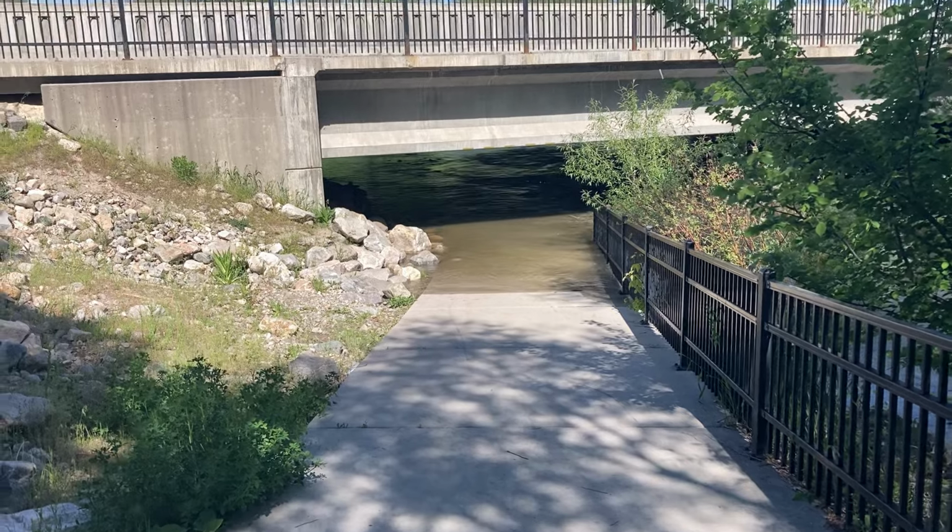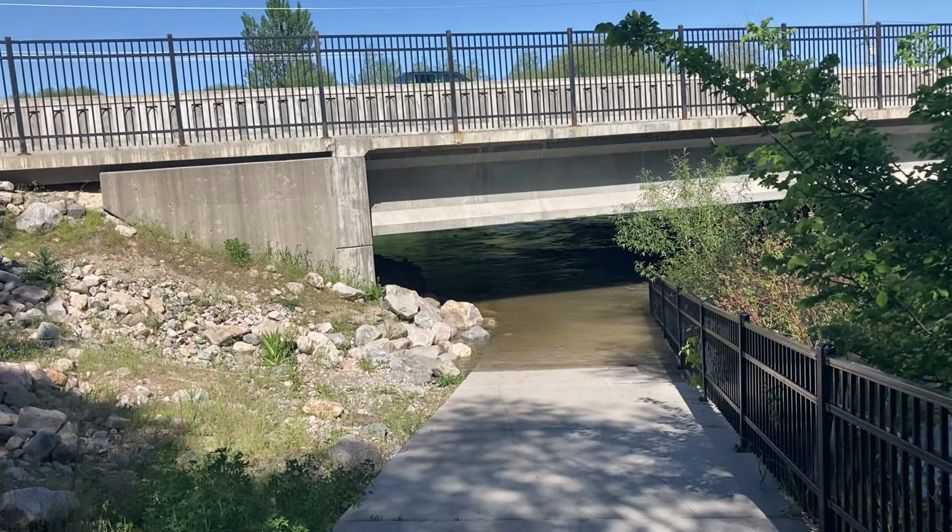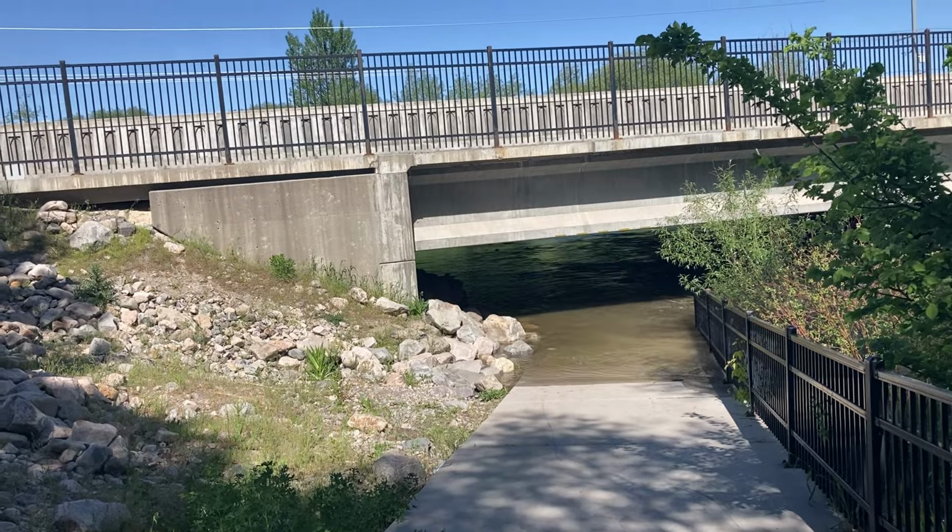Looks like my path is flooded, so I've got to go get back in the car real quick, drive back, and get to the other end of Trapper Park.